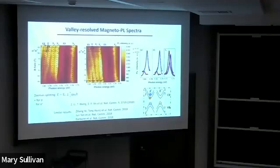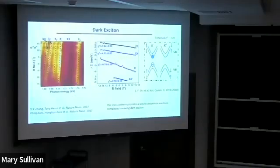Actually, there's one additional feature you can see. Besides all this linear shift, one additional peak actually crosses here, and this one additional peak actually crosses here. You see that? So this is actually the signature of the dark exciton.